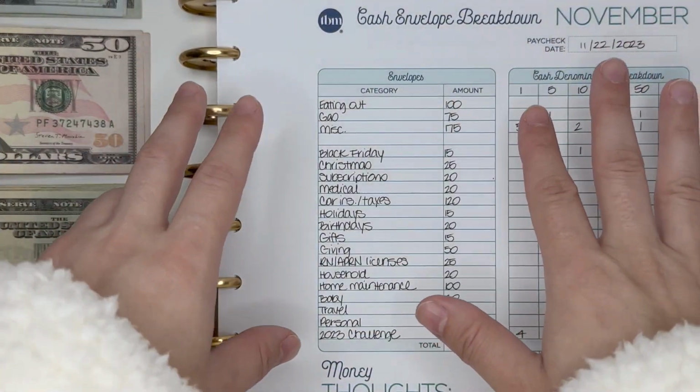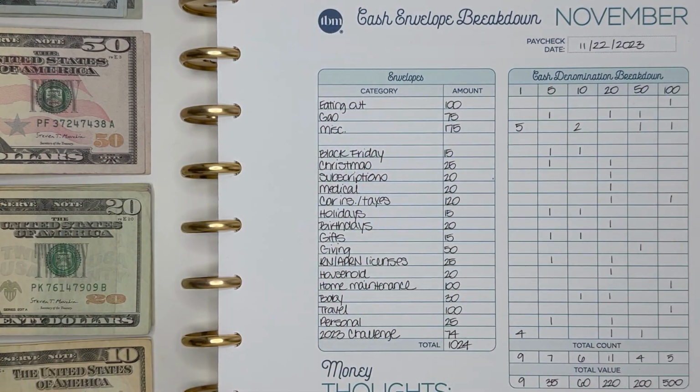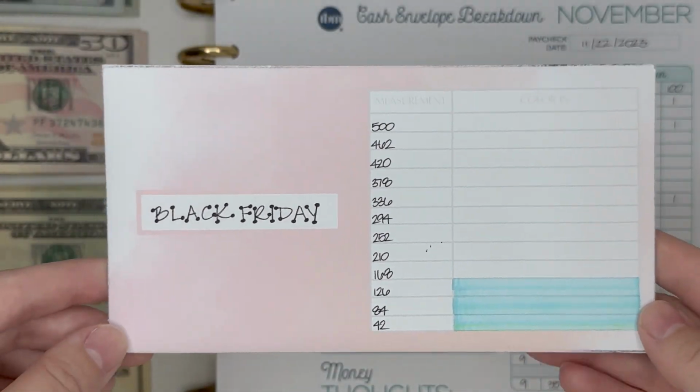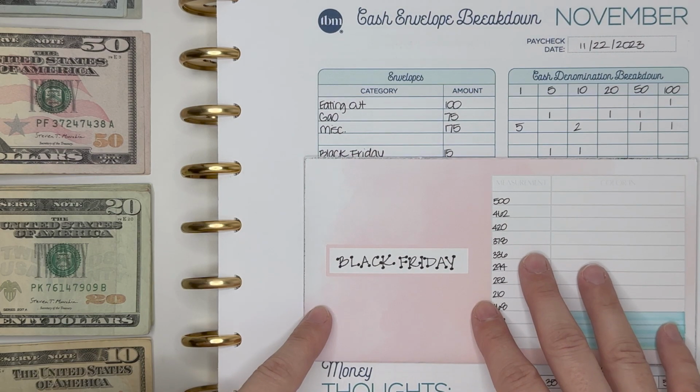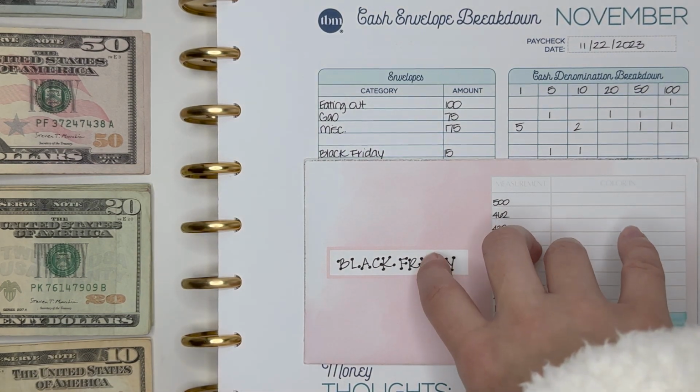Next, we're going to head into my sinking funds. These are 2024 sinking funds as well as several rolling sinking funds. This is my Black Friday envelope. So this is my 2024 Black Friday envelope. I did just spend every cent of money I had in my 2023 envelope.